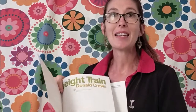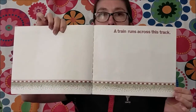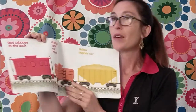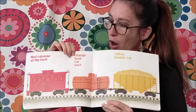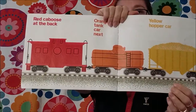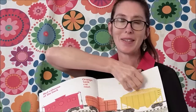This train is a steam train. A train runs along these tracks. Red caboose at the back. Orange tank car next, and a yellow hopper car. It's a colourful train, this one, isn't it?